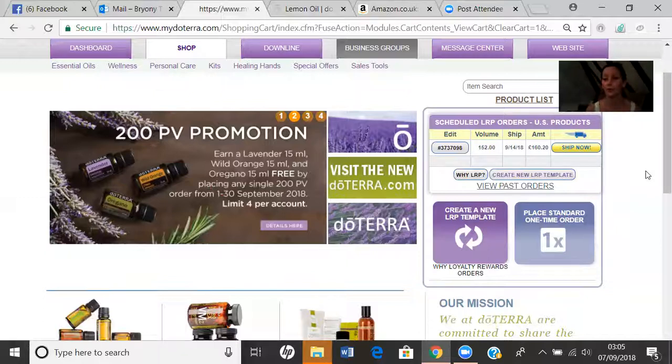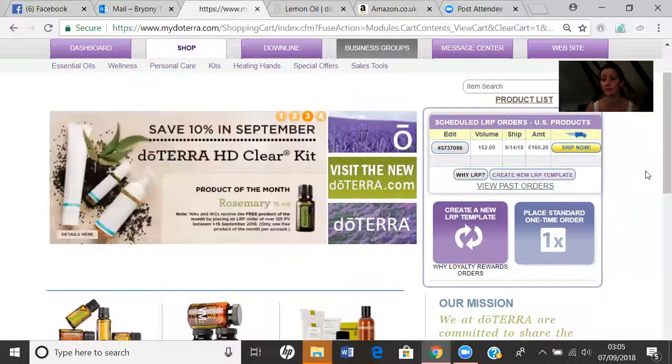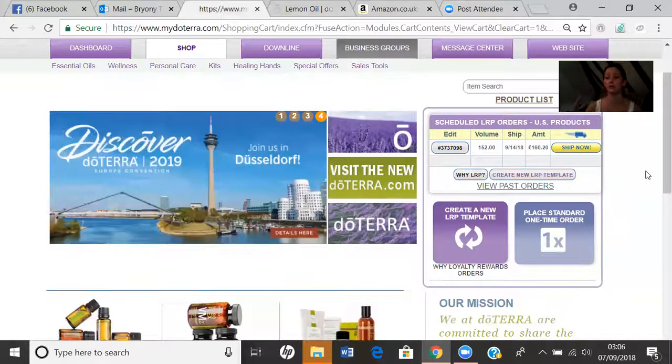So you start off at earning 10% back, and I'm at 30% back. So basically, if I order something with 100 points, I'm going to get 30 of those back. On top of that, I'm going to get points given to me to replenish my shipping as well.